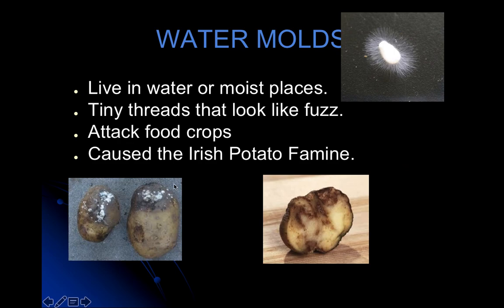Water molds are what actually caused the Irish potato famine a long, long time ago, and they look kind of like fuzz on food. This is that mold here. This is what the inside of the potato would look like. This is what it would look like under a microscope there.